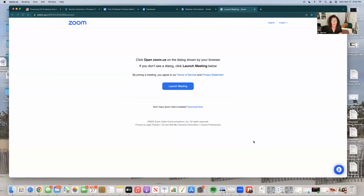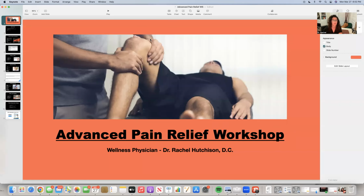I'm going to share my screen here. Fingers crossed that this is going to be working for us. All right, that looks good. And real quick, if you can see my screen, give me a little hand raise. It should be a red image that says Advanced Pain Relief Workshop. If you can see that, go ahead and raise your hand. All right, perfect. Thank you. You guys are on top of it tonight. Let's go through this.